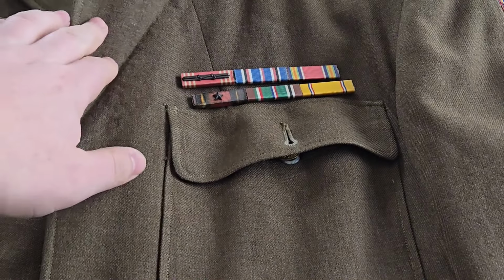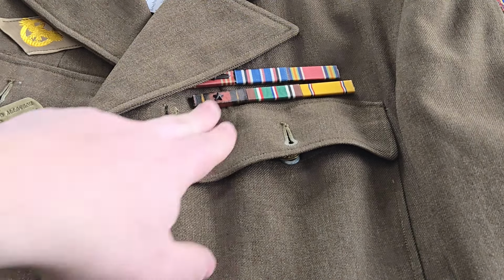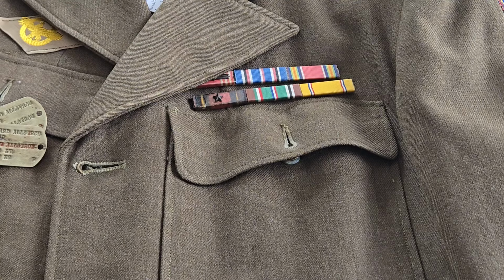Zoom in so you can see those a bit better. So that all tracks with somebody that served stateside during World War II, honorable conduct. That all makes sense. The bottom bar here is a little bit weirder because I have no idea what this award is, this red with the black and yellow devices on the side. I tried to find it online. I couldn't. So if anybody knows what that is, please let me know.